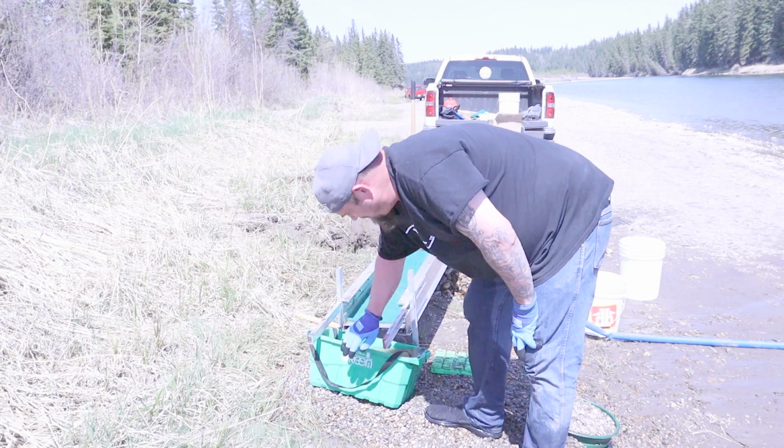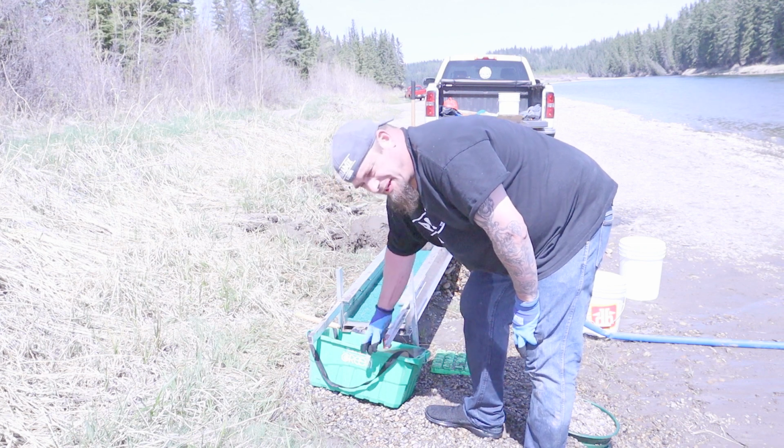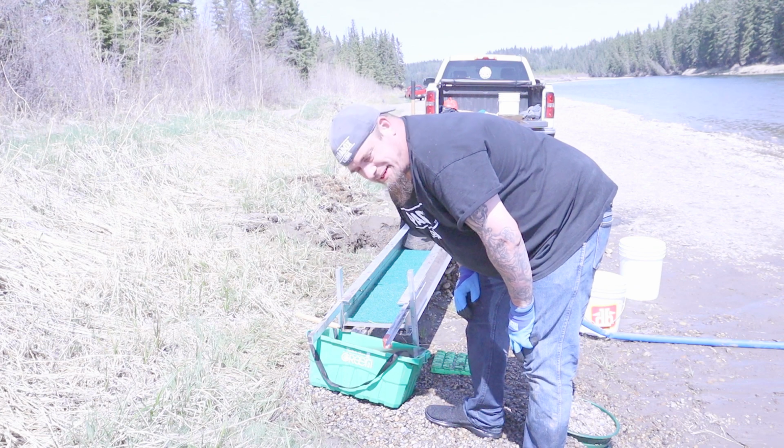All right, so that's the cleanup. We'll take this stuff back home and put it through the cleanup sluice. I have another bucket, then we're going to keep going, and we will see what we get.